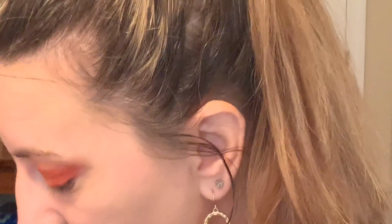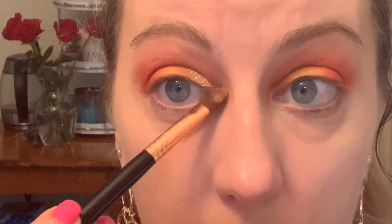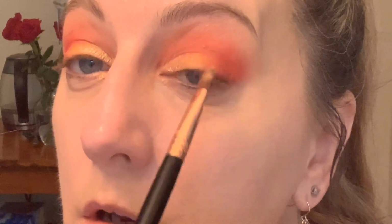Okay, so that's pretty. So I think it's time for us to do a little bit of a shimmer on the inner corner. There's a color called Adagwu right here. It's like a champagne color, so we'll use that. Now I'm going to go in with the Sigma Cream Color E58 brush and use that on the inner corner of both the eyes. I'm going to bring it down a little bit, as sort of our inner corner color too. And I'm just going to slightly brush it over that yellow. Kind of creating almost a little bit of a sunset look.